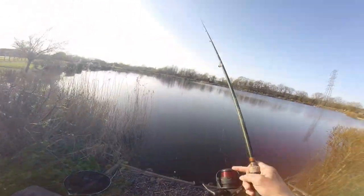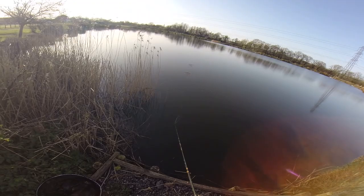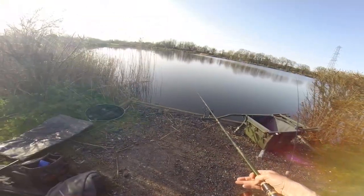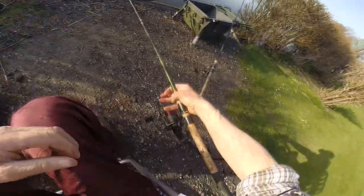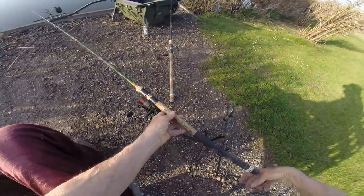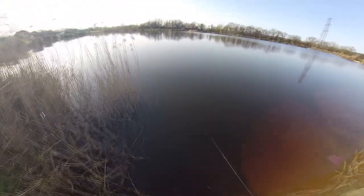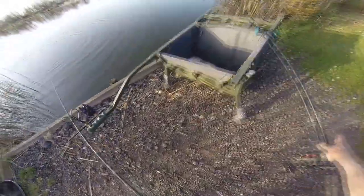Well, well, well. Just sink the float. Oh, I came in too close. Put the other one out in a minute. And the last of the groundbait going in. They've been very slow apparently. There goes the groundbait. One, two. My God, nearly accurate. And then this one. What the hell was that?